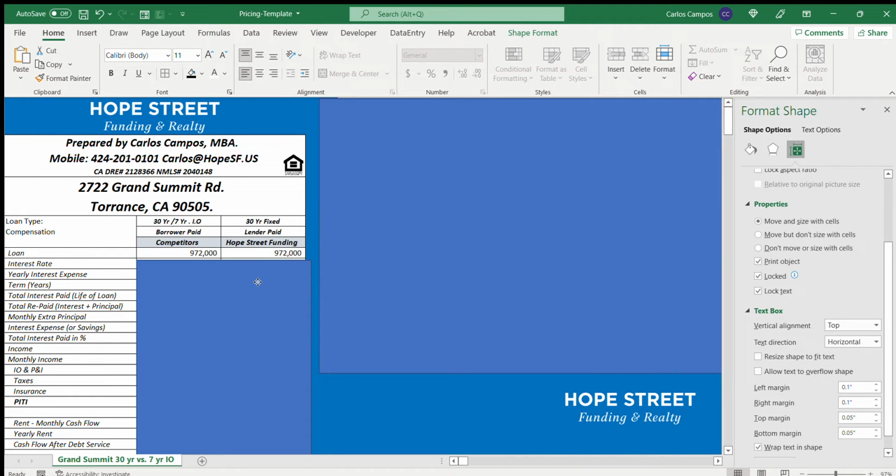a loan amount of 972. So 972, 20% down, that's the loan amount. For the interest rate, we have 6% on the interest only loan. 6% is a little bit high, but it's a lot lower than perhaps a 13% rate on a $50,000 car that you're buying.